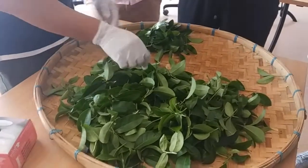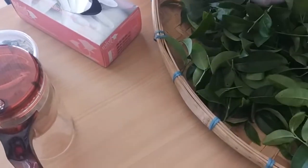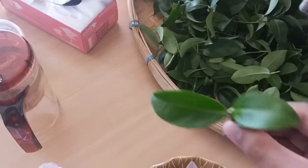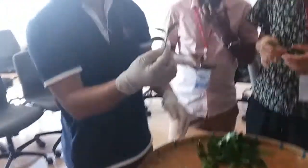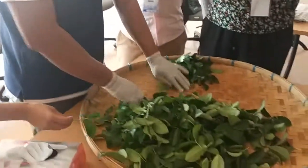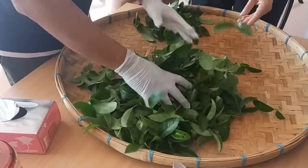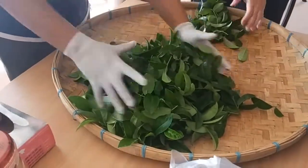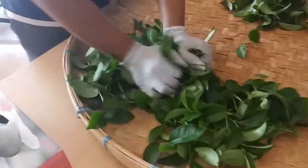And the small one, not the big one. Yes, this is not good. So you brought us the worst, because it's not a good time for picking the tea. Normally this part should be longer than this. It starts to activate the enzyme activity by crushing, right? So this one is the control. If you want to try, you can.